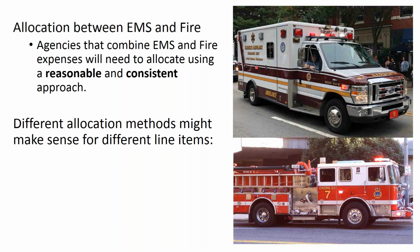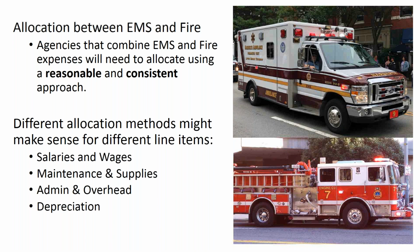Different allocation methods might make sense for different types of expenses. So we've got salaries and wages, maintenance and supplies, admin and overhead, depreciation. Any of these kinds of expenses, they might all use the same method. You might have a different method for each one. You might have the same method for 2 or 3 of them, or whatever. The point being is that the allocation method needs to be something that makes sense for your agency and for that specific expense.